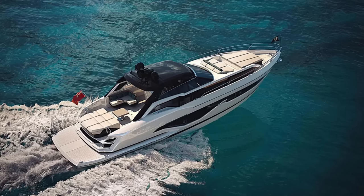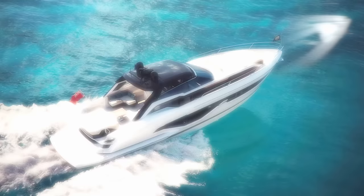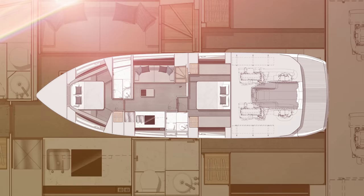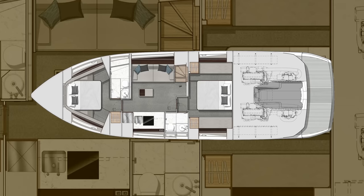I'm sure that now the yacht's been unveiled, there will be plenty of reviews. I'm pretty sure that Nick from Aquaholic is at Düsseldorf too, so you can expect a full walkthrough from him. But in the meantime, here is a layout of the yacht, showing it to have a two-cabin layout with a galley and a lounge area in between those two cabins.